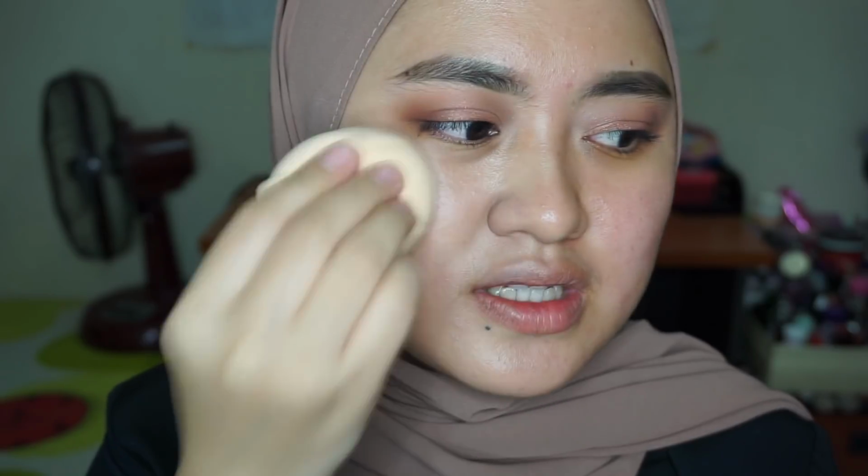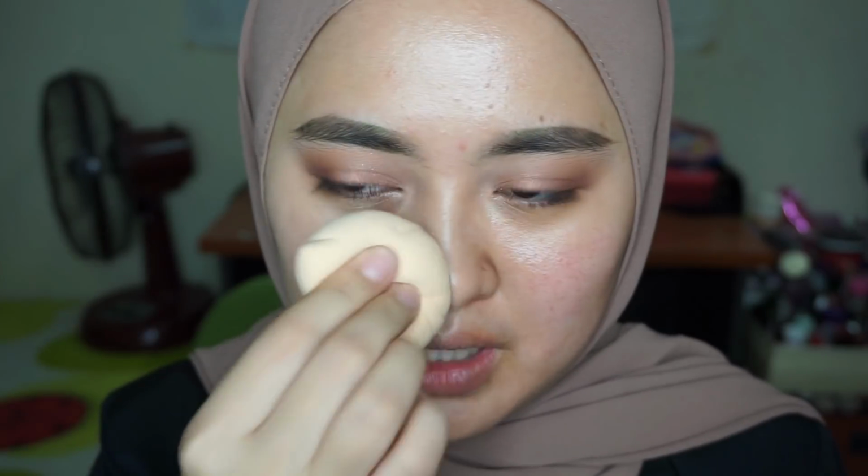This foundation is heavily fragranced and it reminds me of some other brand that has the same smell as this one, but I couldn't remember what it is. And I also feel like this beauty blender soaks up a lot of product, just in my opinion. So I'm gonna try to build up the coverage mainly around here.